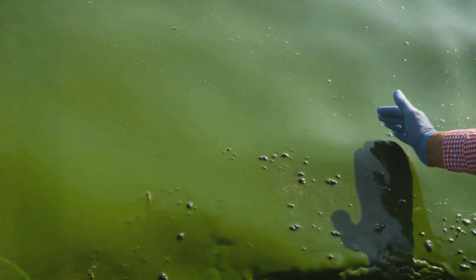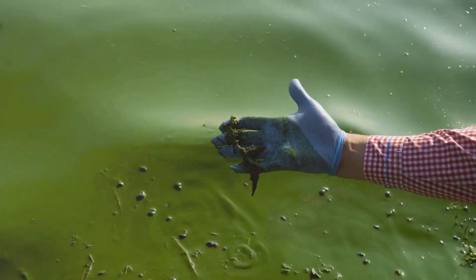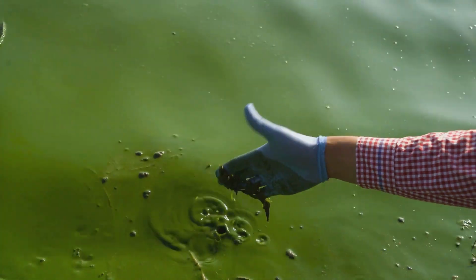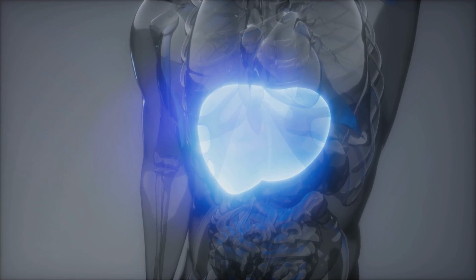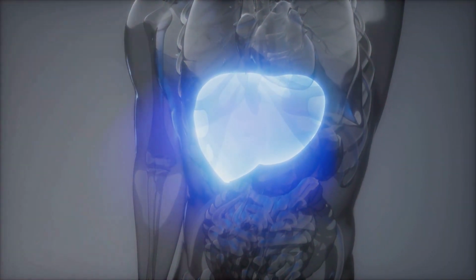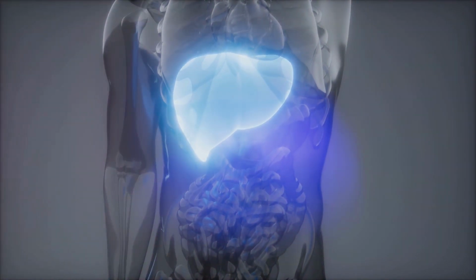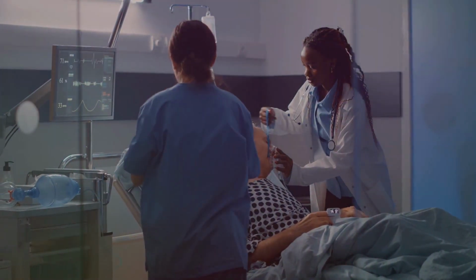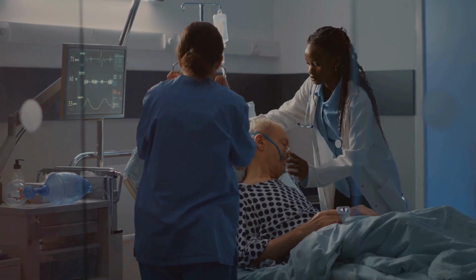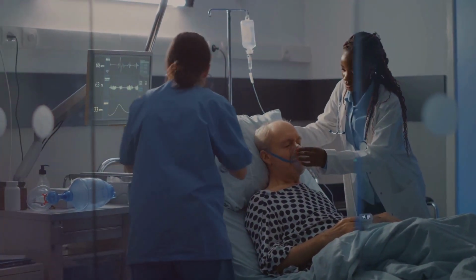They are released into the water when the cells die and break down, posing a risk to humans and animals that come into contact with contaminated water. These toxins vary in their chemical structure and effects, but they can damage the liver, nervous system, and skin. Exposure to high concentrations of cyanotoxins can lead to severe health problems, including liver failure, respiratory paralysis, and even death.